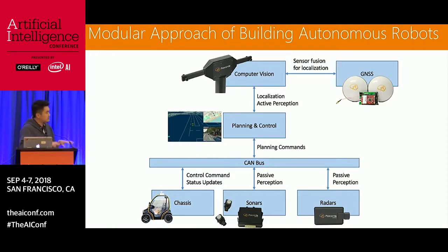Down there, we have a CAN bus, which is a communication protocol to connect everything together. Then we have the chassis. That's the car itself. You can have different kinds of chassis. For a vending machine, you have a vending machine chassis. For a pod, you have a pod chassis. For a tank, you have a tank. So this is the differentiation between different applications. You swap the chassis. Then for passive perception, we have sonar and we have radar.